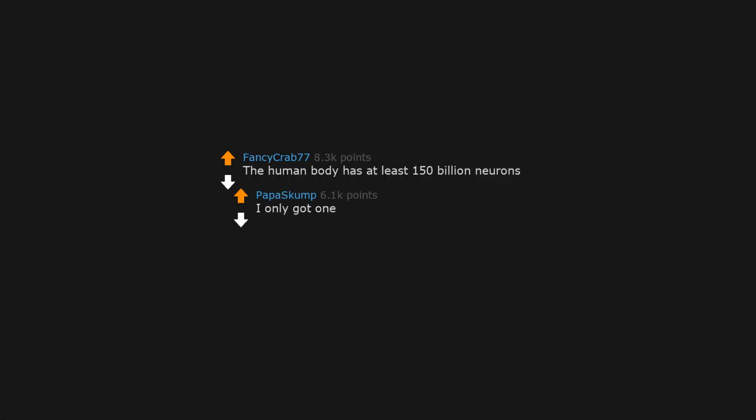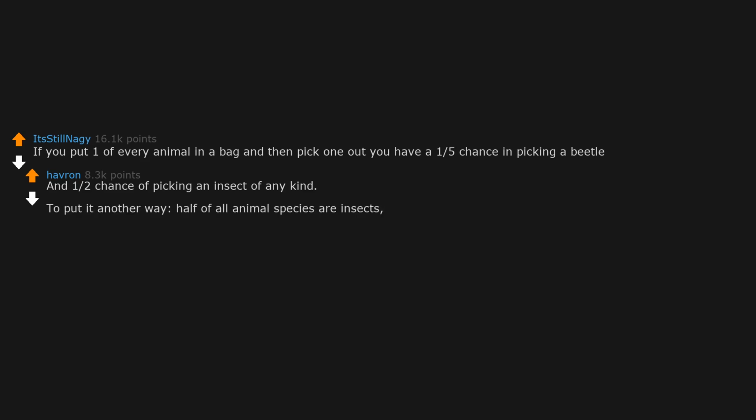I only got one. I got a rock. If you put one of every animal in the bag and then pick one out, you have a 1/5 chance in picking a beetle and 1/2 chance of picking an insect of any kind. To put it another way, half of all animal species are insects and 40% of those are beetles.